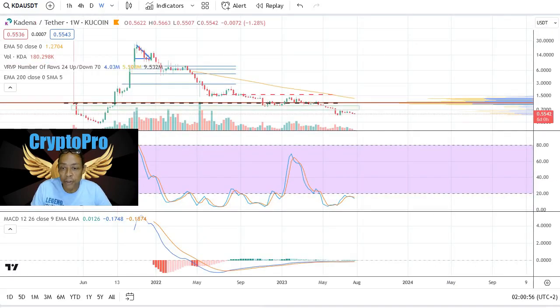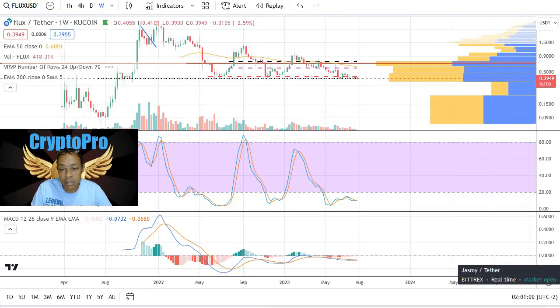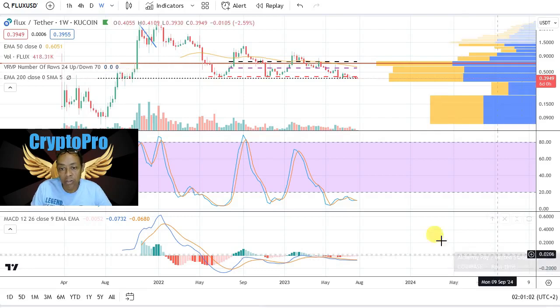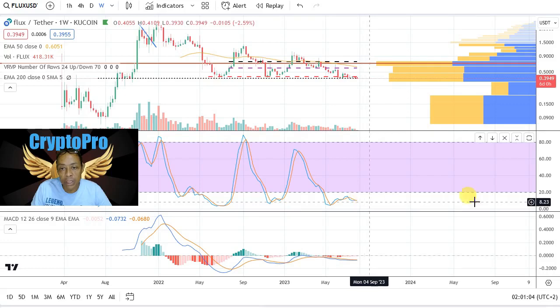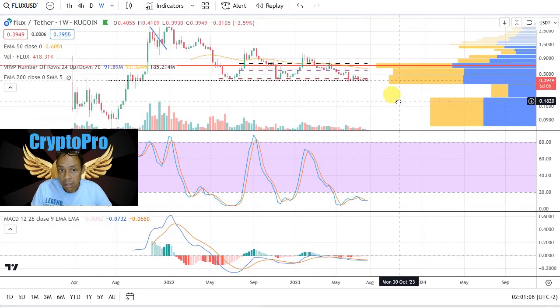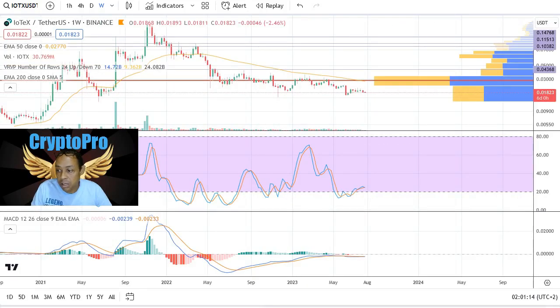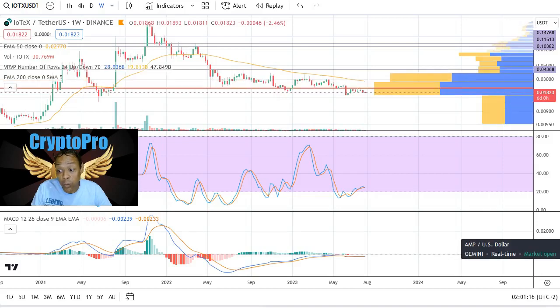KDA at 55, looking weak and going down lower. Flux is at 39 cents, and it looks like it's very weak. It had a failed crossover. It's probably going lower, and it is below the red dash line. Might be able to get some of this like super cheap. It could be headed back to like 27 cents. IOTX at 1.8 cents and looking weak.